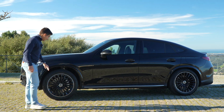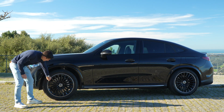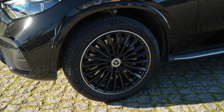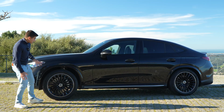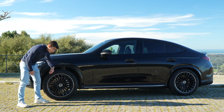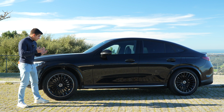The wheels are big, and I think I love these wheels. They are painted black. This is an option that you can have, but they have this quirky feature right here that is quite cool on Mercedes: they leave the curb side of the wheel in silver, which means that you can curb here and they won't notice it that much, and it doesn't ruin your black paint. This is a cool feature on Mercedes that I would like to see in more cars.